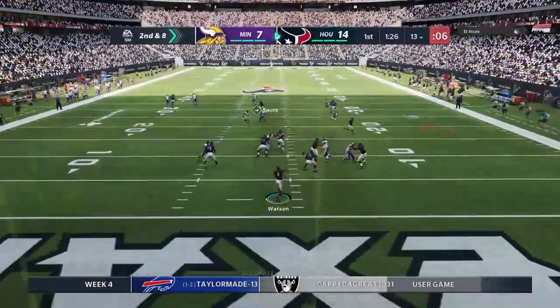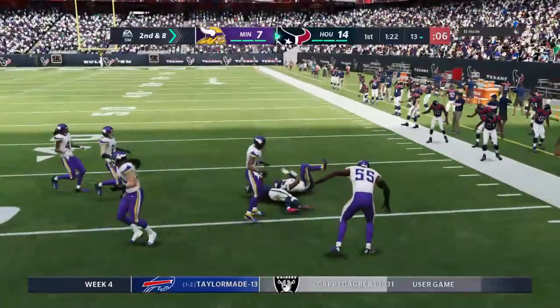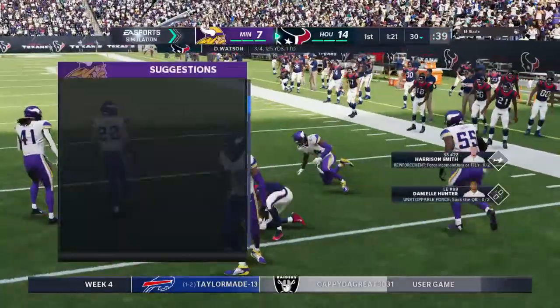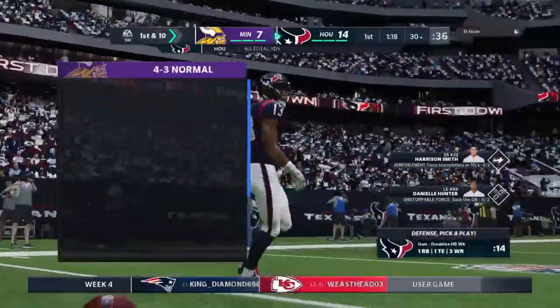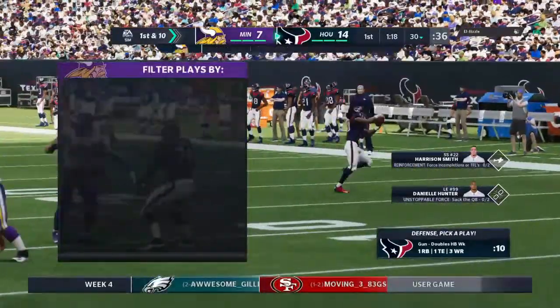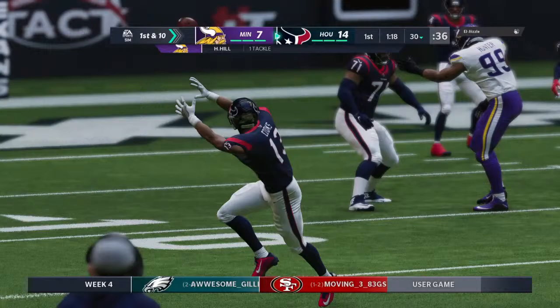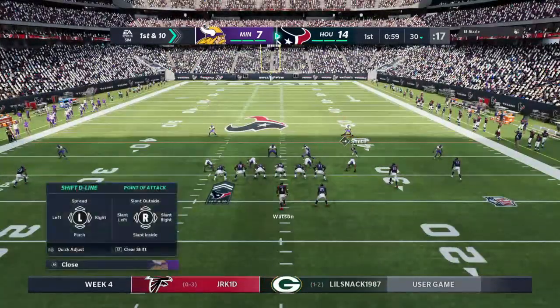Throwing on 2nd and 8. Watson. He gets it to Cooks. And he'll get this up to the 30-yard line. 17 yards on the catch and run. It's a first down. The goal for any offense versus his own defense, find the holes where guys are available and put the ball on the receiver before any defender can step up and fill it. They did it well there.